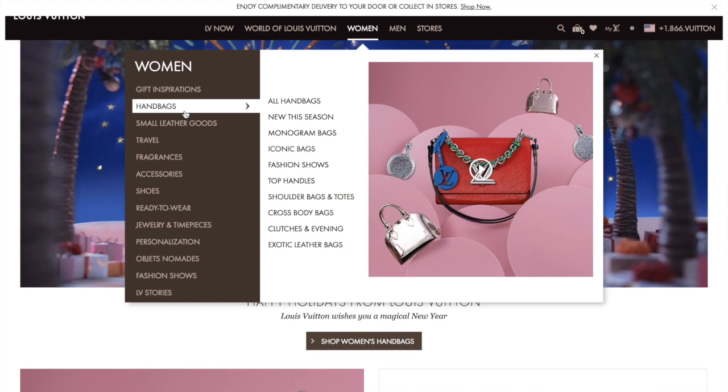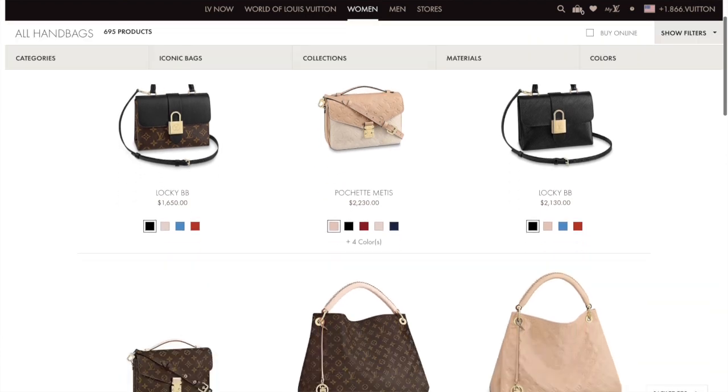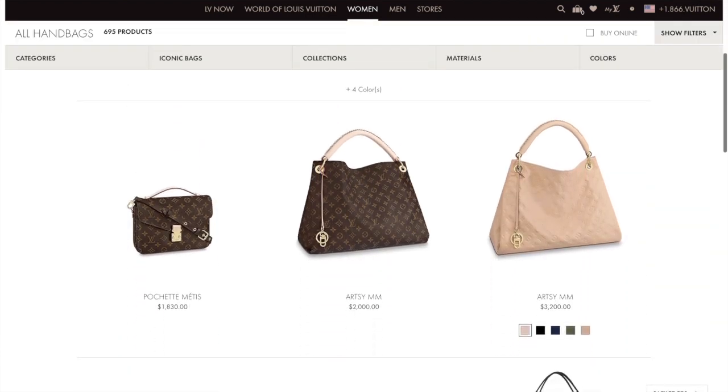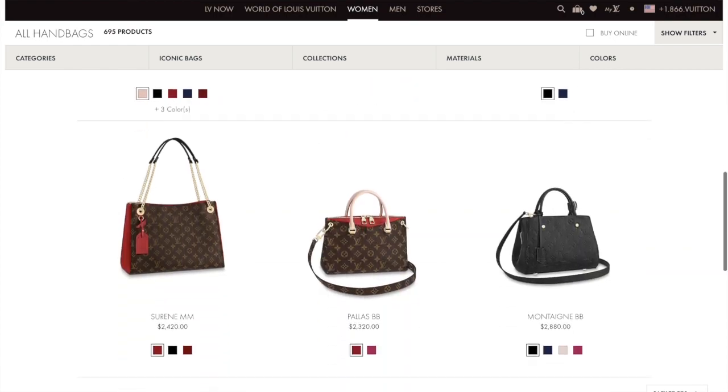Alright, so I'm just going to give y'all a little bit of a rundown on how I found this item. I first went to handbags, and obviously that is not going to be the cheapest item on Louis Vuitton, but it was just fun to look. These handbags are super expensive, and hopefully one day I'll get to own one, but not anytime soon. The cheapest thing I could find was like $830, and that is way out of my price range, obviously. So that was kind of a waste of time, but it's still fun to look at the handbags because they're really pretty.